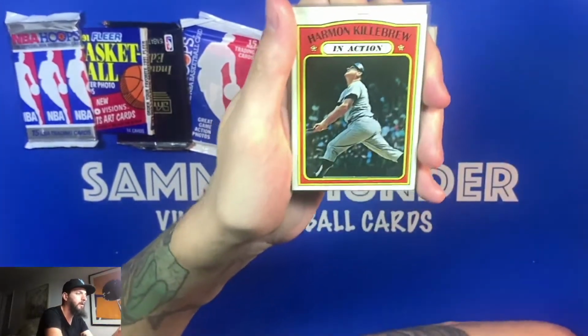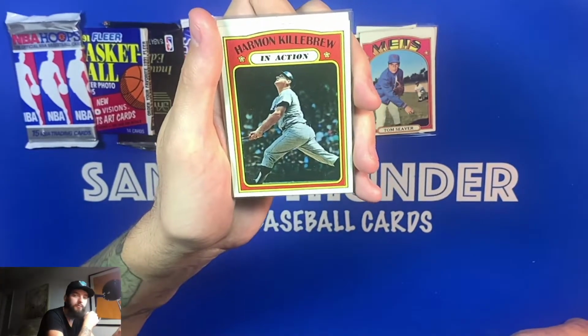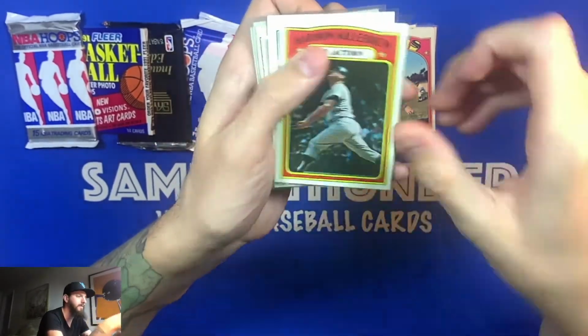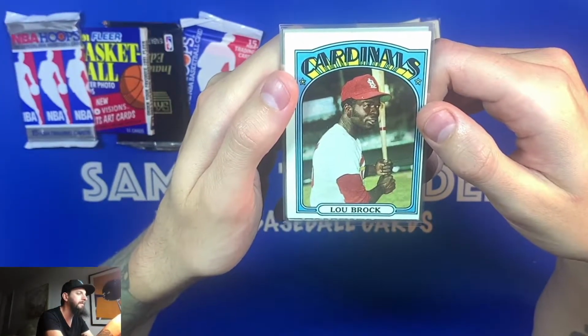Here we have a Harmon Killebrew in action. This one, I think I might have one already, but a lot of these cards are in great shape, and I think I got good deals. I don't know if they're like $3 or $4, something like that. Love collecting Lou Brock cards. This one's off center, but it is sharp as can be.